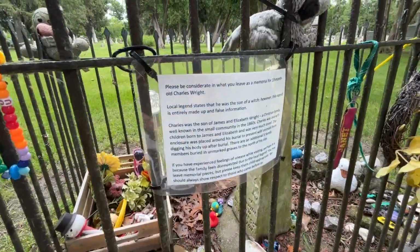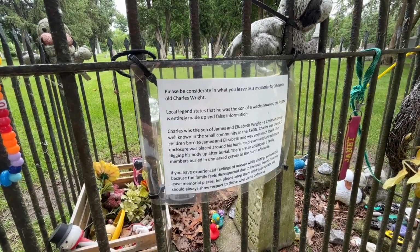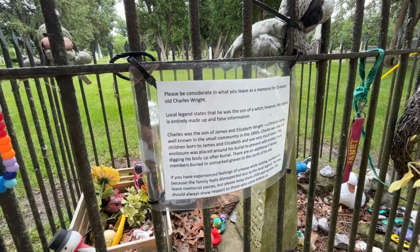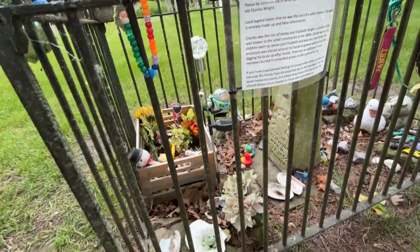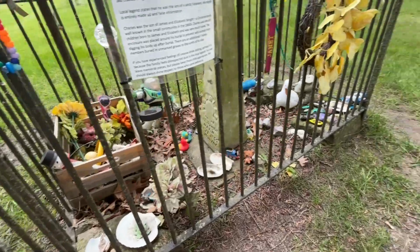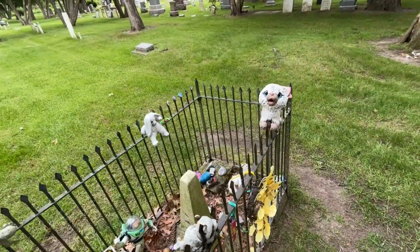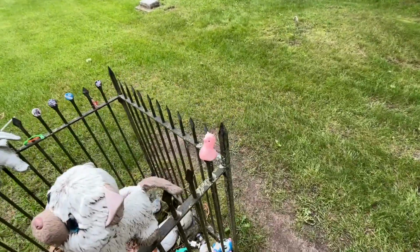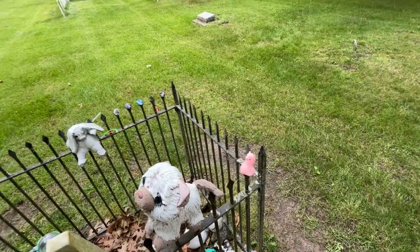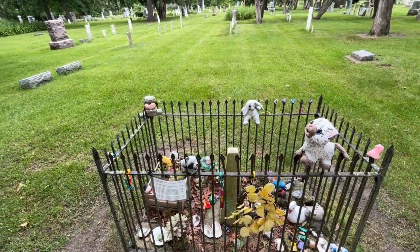This was Charles Wright. They actually put up a sign to debunk the legend, if you'd like to read through that. But as you can see, people still do visit frequently. They leave a lot of different toys and various offerings. But that had to have been pretty heartbreaking back then. You know, people got diseases and there was very little that you could do about it.